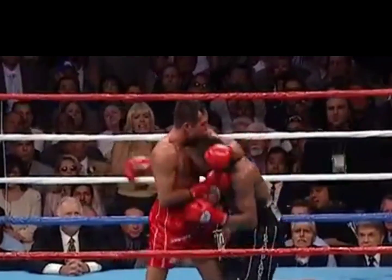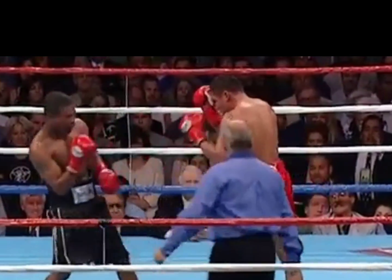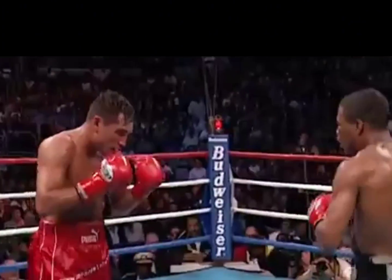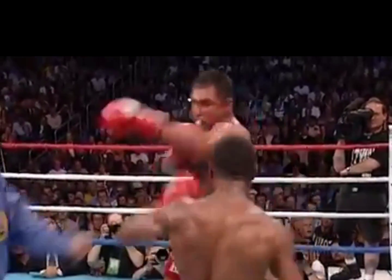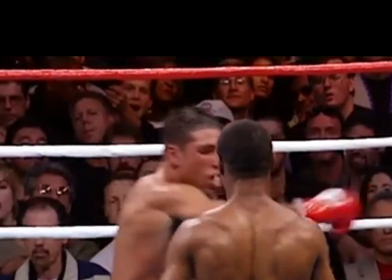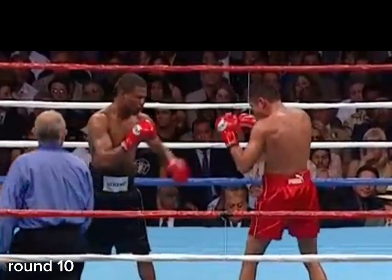Big left. Mosley's fluidity and combination. De La Hoya steps in again. Now Oscar trying to dig in with some hooks, busy with the jab as De La Hoya goes in the round. In a moment, it's that scorecard. Mosley said, and the soul searching. Landed 37 of 76 punches, 5 out of 68.